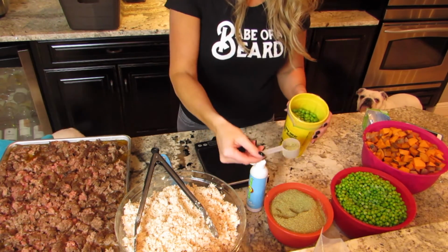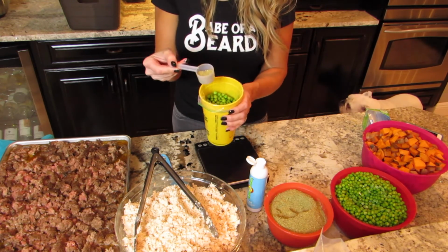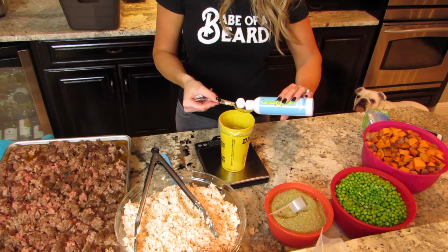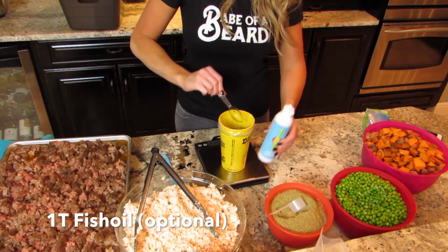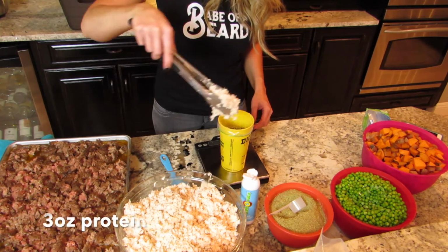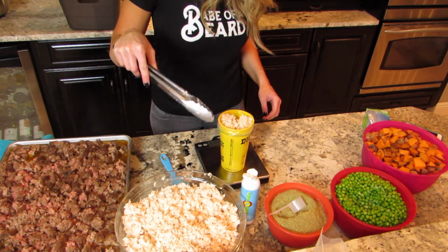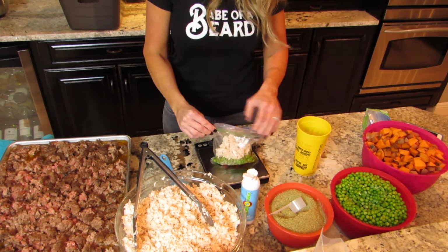And then I add the Pinovite halfway through. That way it's mixed in the food and doesn't get stuck to the bag. So we have half a scoop of that. Then we're going to add a tablespoon of the fish oil. I'm going to zero out my scale and add 3 ounces of the meat. Perfect. All right, so that's meal 1 done.